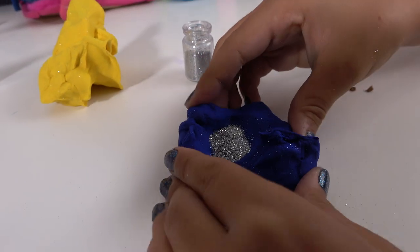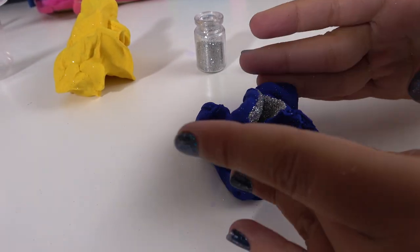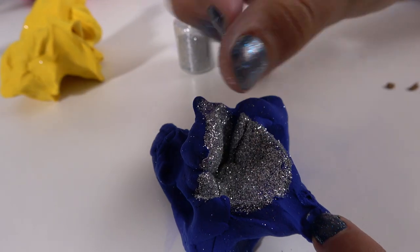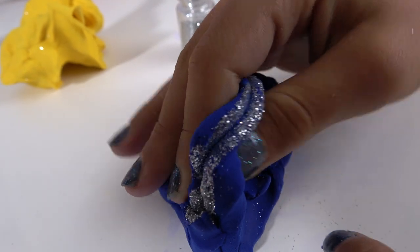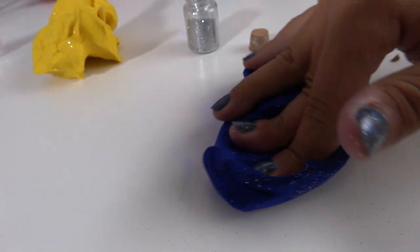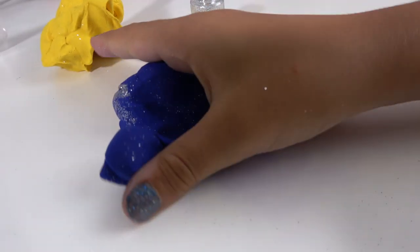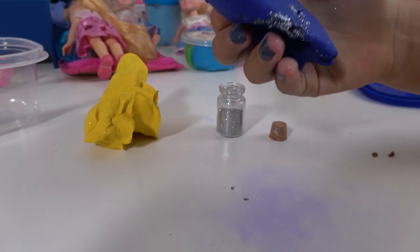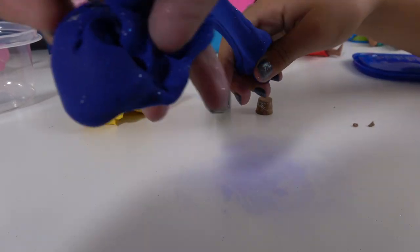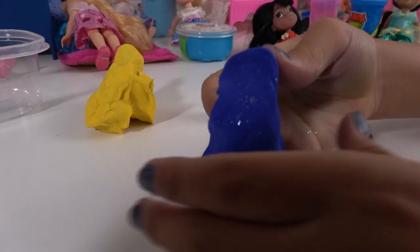Oh, that is a lot of glitter. I think you have to, oh, that is so beautiful. I would love a silver slime, but now we're doing blue slime. I thought that was purple, but it's blue. But I still love it. Oh no, slime and glitter, stay with me, please. Whoa, that's so beautiful. It's like the night sky.